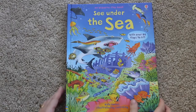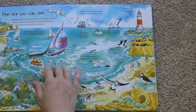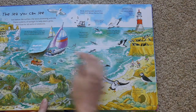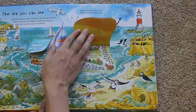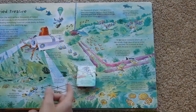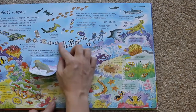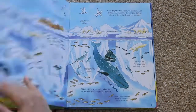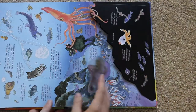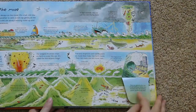Here is Sea Under the Sea, and this book is full of wonderful information about sea life and the different sea animals. It is full of tons of flaps that the kids can open. So this makes it a little bit more fun and interactive when they're reading it and learning about the sea animals and sea life. It even has a fold-out page. And like I said, just tons and tons of different flaps for the kids.